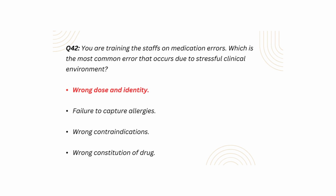Q42. You are training the staff on medication errors. Which is the most common error that occurs due to a stressful clinical environment? Wrong dose and identity. Failure to capture allergies. Wrong contraindications. Wrong constitution of drug.